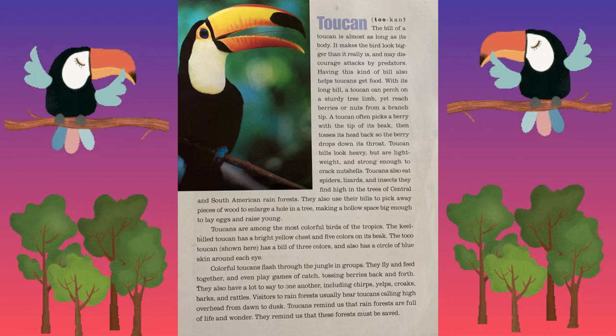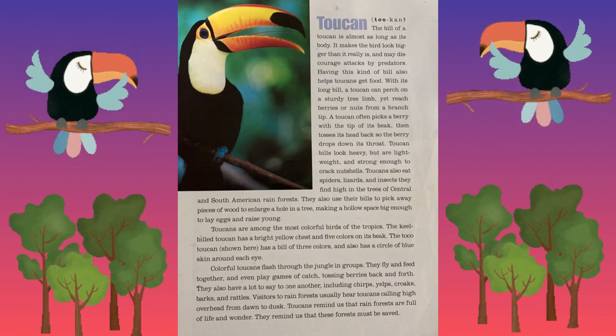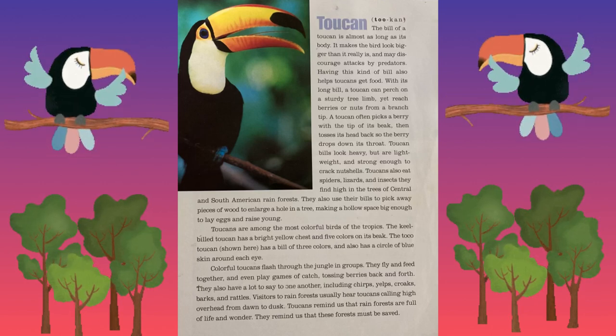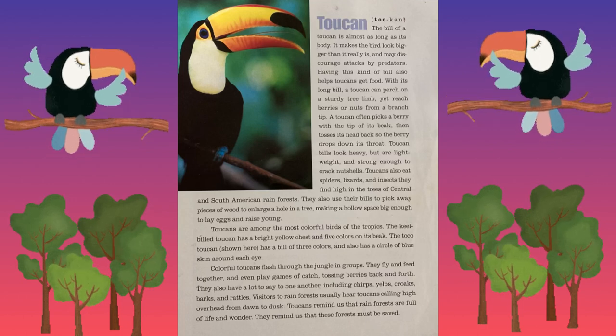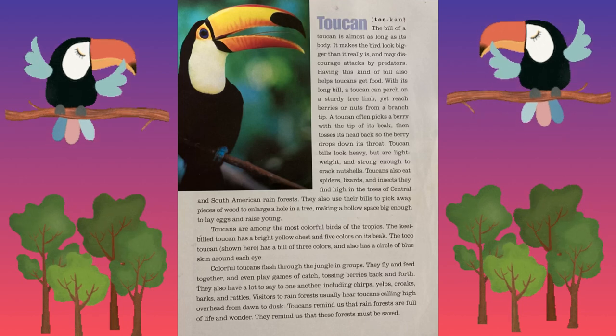Toucans remind us that rainforests are full of life and wonder. They remind us that these forests must be saved.